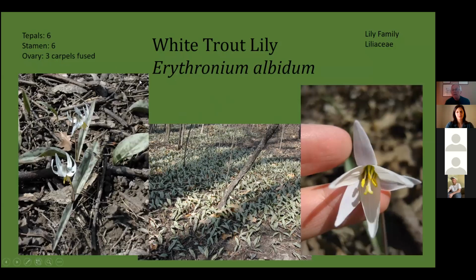Here the leaf is a simple elongate leaf with a mottled surface, like a brook trout, that sort of mottled surface to them. Here the flower generally angles down and the petals and sepals are reflexed upwards. So, very pretty flower.